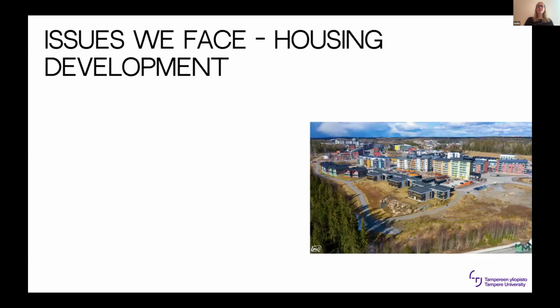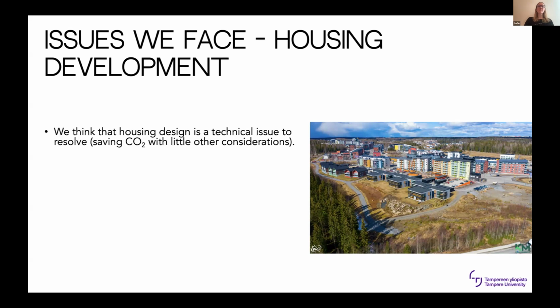So here in Finland, I didn't properly introduce myself, but I'm based in Finland. I worked in the UK for over 20 years. In the last 5, 6 years, I've been in the Nordic region, and particularly the last 5 in Finland. Some of the things that we face, you can see here on this image, this is a development in Vuores, right outside actually where I live.